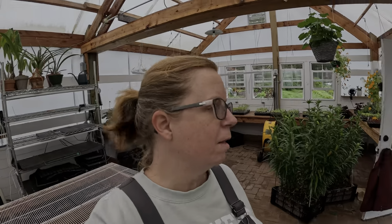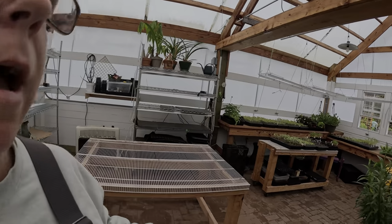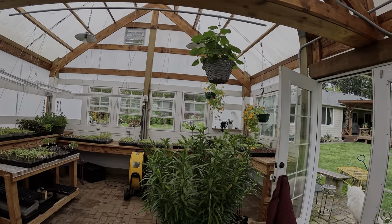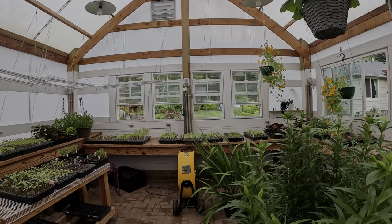garden. I just wanted to give you a quick pan around. The greenhouse is kind of a mess, but it's emptying out. Look at that. All empty. Those are our most heat-loving plants over here. So yeah, almost there.